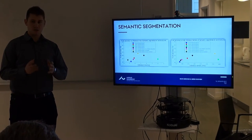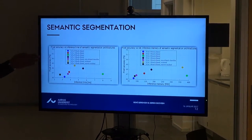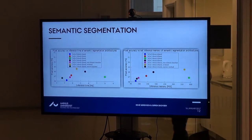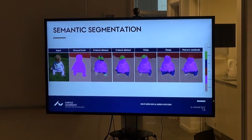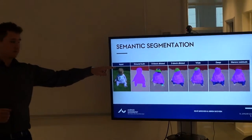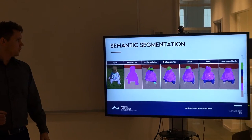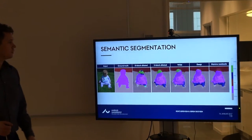We did the same in semantic segmentation, where we start out with a simple model, a simple structure, and then expand it in different directions to see how it affects both the inference time and memory, and also compare it to the pixel accuracy from training these networks on Pascal Context. An example of the output is this. It's a simple network, it's not meant for the final solution, but it still does a pretty good job in segmenting. We see that using dilation, we get some dotted artifacts on the image. We chose to go with a deep and narrow residual solution.